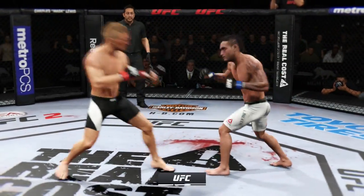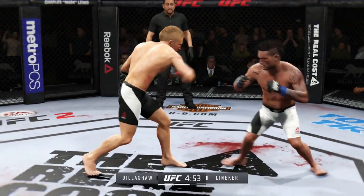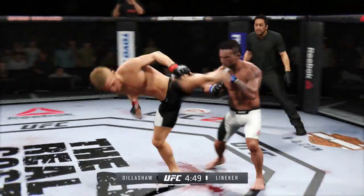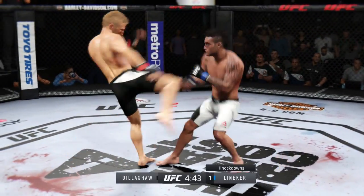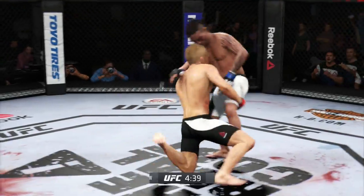That was a huge knockdown. Very lucky. That was very close to being stopped. He looked like he was in big trouble. Straight to the body by Dillashaw. He's doing a good job of throwing punches and kicks from all angles here. Really doing a great job of mixing things up. Dillashaw with a solid jab. He connects on a nice combination.